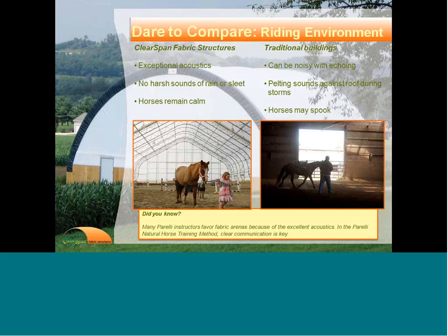Depending on what kind of riding you do, I personally ride dressage, but some of you out there may ride Western, and I'm sure know the natural horseman Pirelli training method. Pirelli loves fabric riding arenas. He has been using them for a long, long time now and is a firm believer and advocate of riding in a fabric arena, just for the excellent acoustics and the wonderful lighting. I've Googled what he says about fabric riding arenas in the past, and he really does love them.